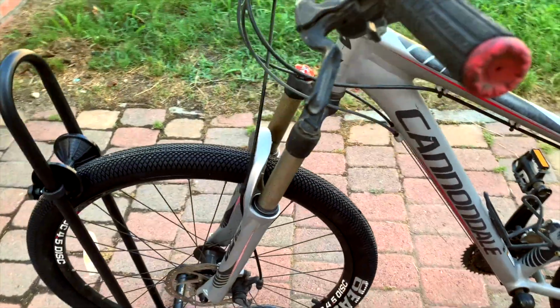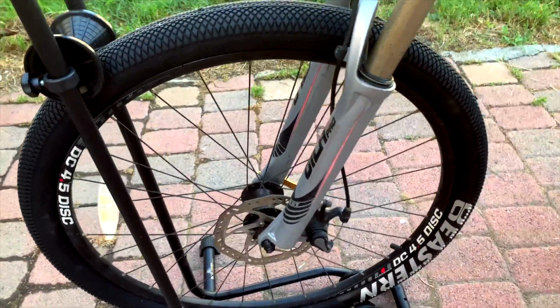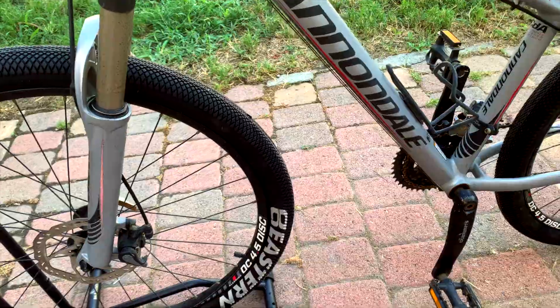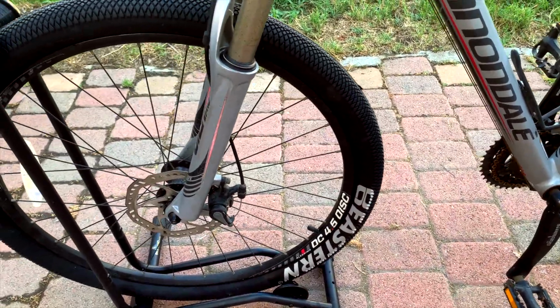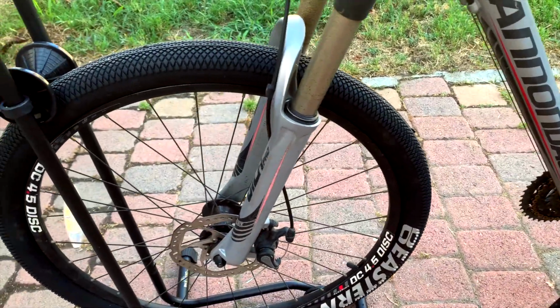So like I said, factor in all these extra costs in your total cost. The 2 tires with the rim strips were about 45 bucks, and then of course about $5 for extra tube. Other than that, everything else was good to go. So yeah, there you go, guys.